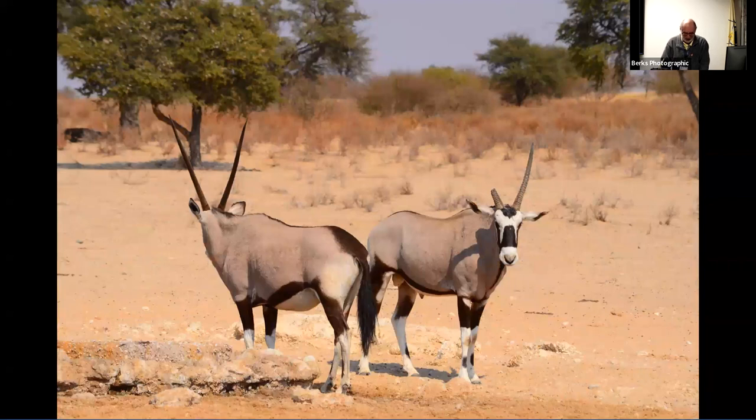And also adapted well to the desert climate is the gemsbok, also called oryx. But in South Africa, they call them gemsbok. Yes, and if you're a lion approaching them from the front, you could be in trouble with those horns. But you notice that we have a unicorn there.